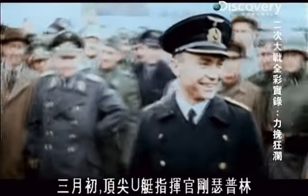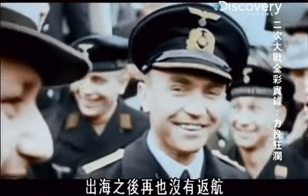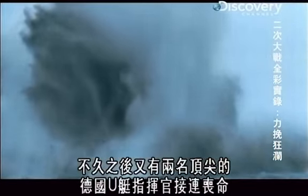In early March, Gunther Prien, one of Germany's top U-boat commanders, failed to return from a patrol. Shortly afterwards, two more top German U-boat commanders lost their lives in quick succession.